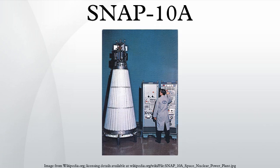SNAP-10A was an experimental nuclear reactor launched into space in 1965, and is the only small fission power system ever launched to space by the U.S. The reactor operated for just 43 days due to electrical component failure.